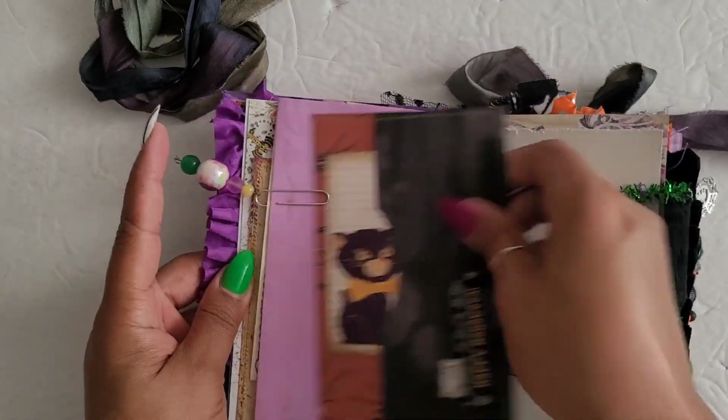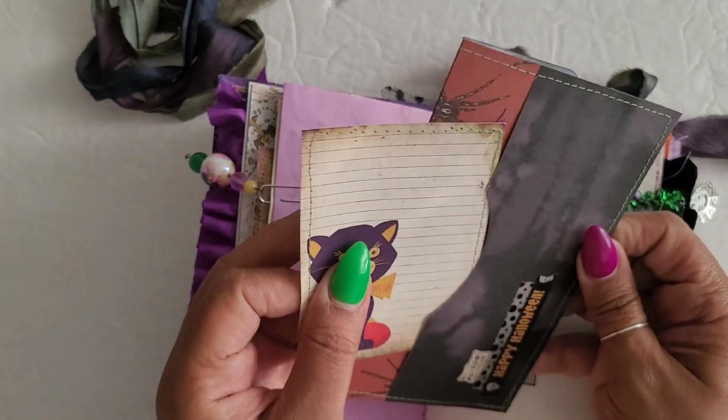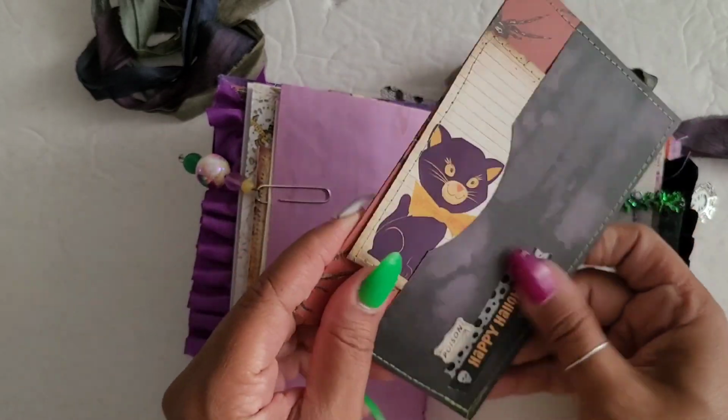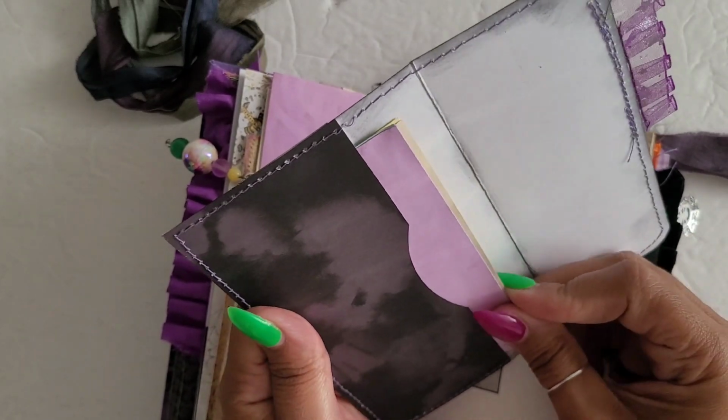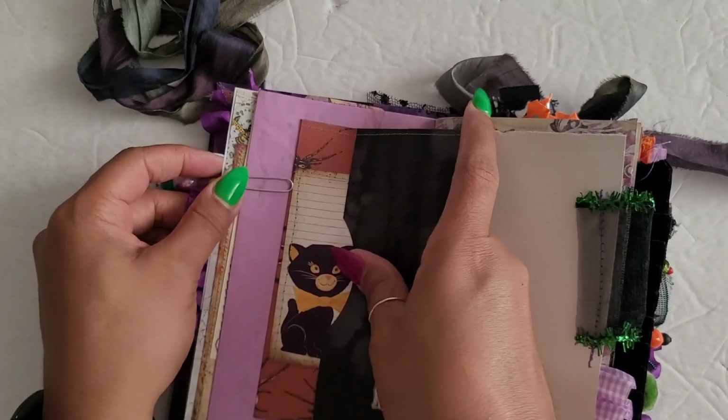This is an envelope that I made here, and a little piece of ephemera to write on. I just added some washi and the new Tim Holtz Halloween. And then inside I just put some of my dyed paper cut-offs so that you can use that as a little notebook maybe.